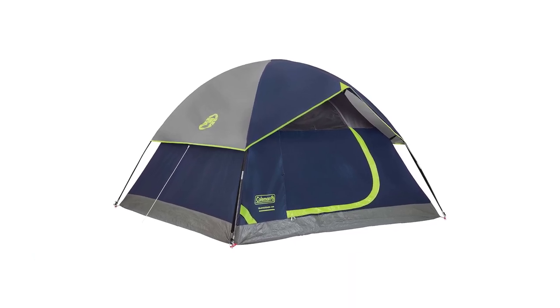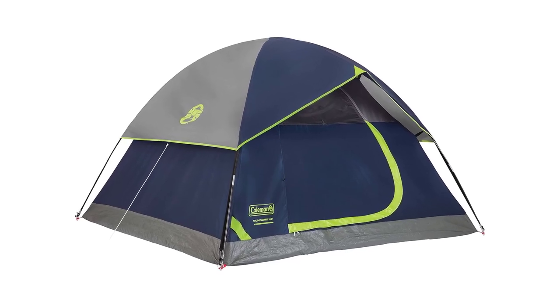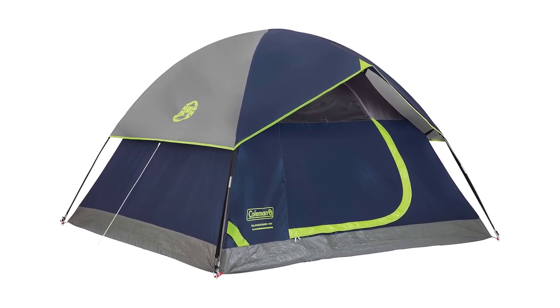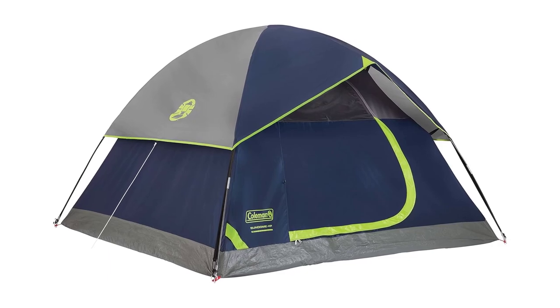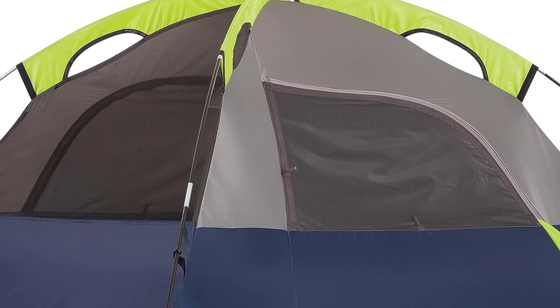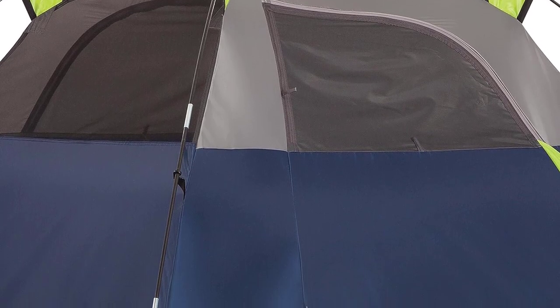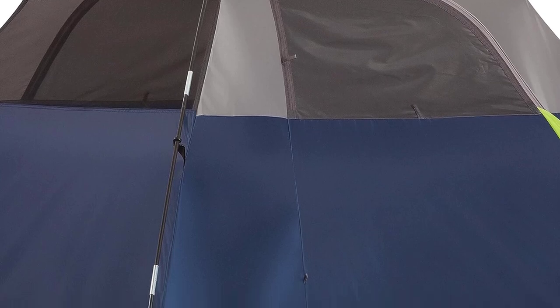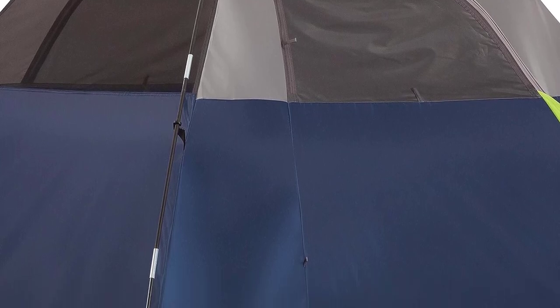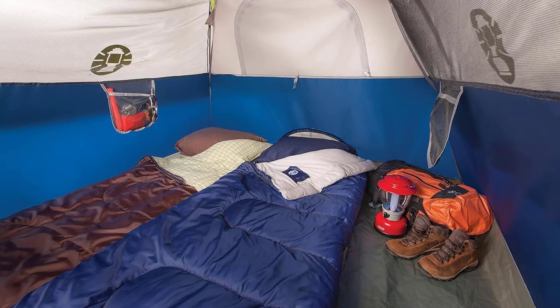The Coleman Dome Camping Tent ranks among the best pop-up tents 2024, delivering quick setup and superior comfort for all your outdoor adventures. Designed for 2, 3, 4, or 6 people, this dome tent is perfect for families, couples, or solo campers. Its snag-free poles ensure a fast setup, getting you ready in under 10 minutes, making it one of the top quick setup tents 2024.